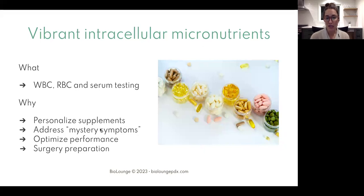We have athletes or even like teen athletes that are looking to optimize their performance. This is appropriate for executives as well that are wanting to optimize their work performance. It doesn't have to be athletic performance. And then we actually work with a population that's preparing for procedures or surgeries. We do this a lot with oral health providers that are doing things like extractions. So we want to make sure that they're shored up and ready to deal with the stress on their body.